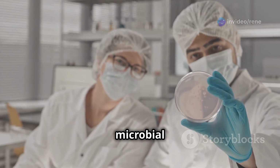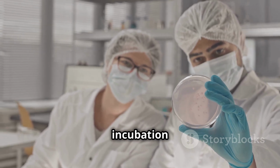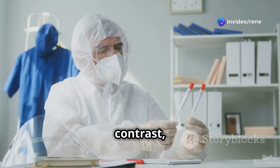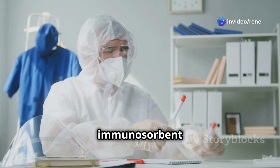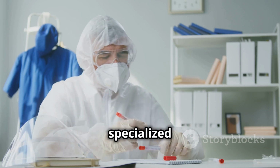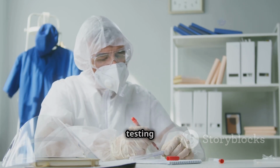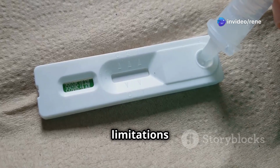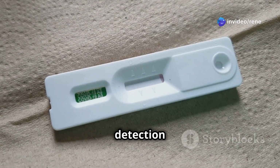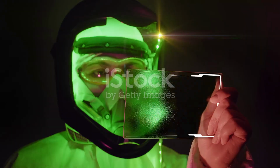For example, microbial culture tests for detecting bacterial contamination typically require incubation periods ranging from 24 to 72 hours to yield results. In contrast, enzyme-linked immunosorbent assays and polymerase chain reaction methods, while faster, still require specialized equipment and skilled personnel, limiting their use in on-site testing scenarios. These limitations highlight the urgent need for rapid, cost-effective, and portable detection systems that can deliver real-time results with high accuracy.